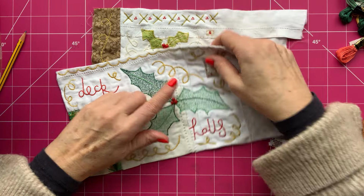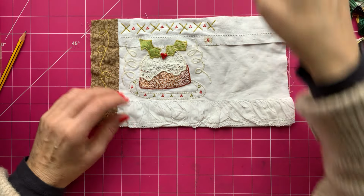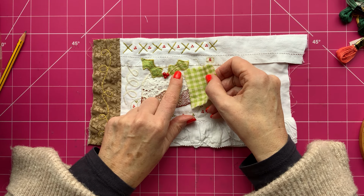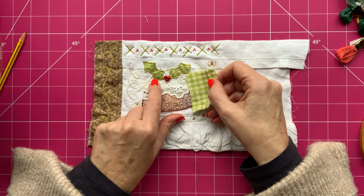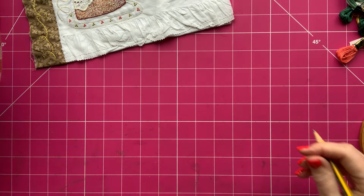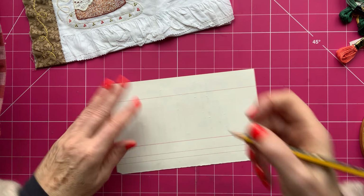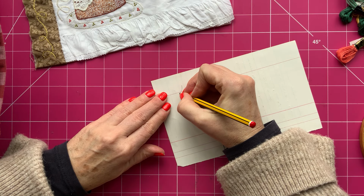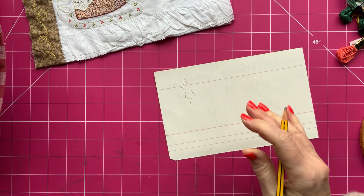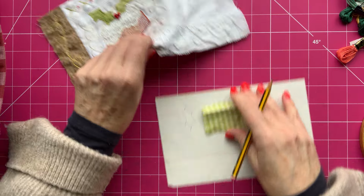So again, I've got the little glass beads here, and I've put the little glass beads on. I've done my holly leaves this time. I used this gingham check here, and this was just a plain green actually, and the holly leaves are really simple to draw. I won't draw it on fabric, but let me just grab a piece of paper. So let's do it on the back of this. So all you do is little scoops like that. And I drew that on the back of the fabric, just freehand, really simple, and then cut them out.